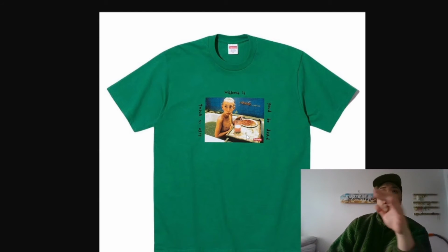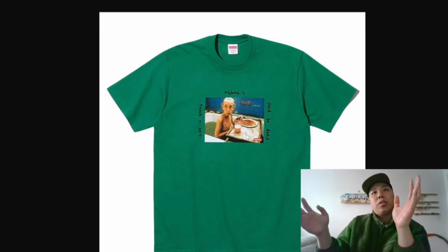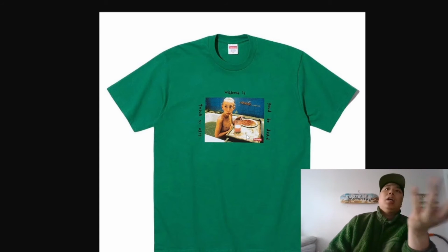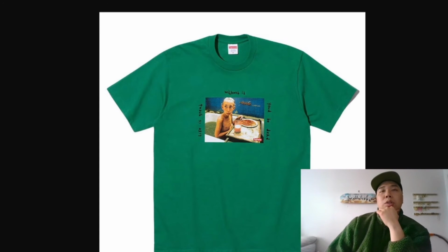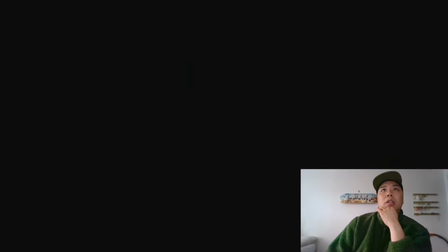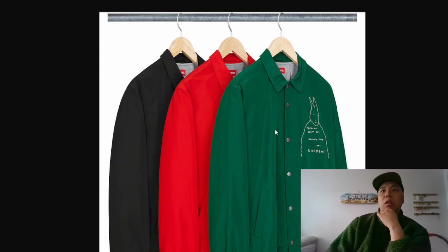And obviously with this one there's writing above on the side as well. What it says is, life is great, without it you'd be dead. So I think this is an iconic scene. Again, two different styles of t-shirt for this collaboration. And let's have a quick look at the coach jacket. In terms of retail, standard t-shirt pricing would be like 48, maybe 48 to 52 pounds.